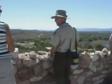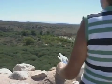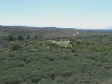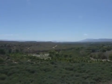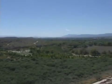You can see the view though, isn't it outstanding? Very good. See, because when you look at that hazy rim over there, that's the Mogollon Rim, and that's 65 miles as the crow flies. Oh, really? Mm-hmm.